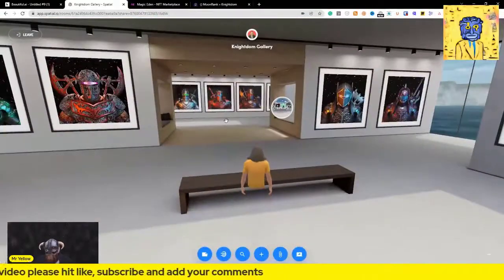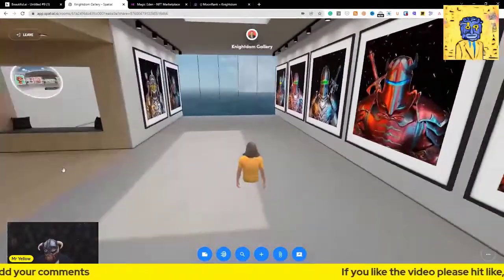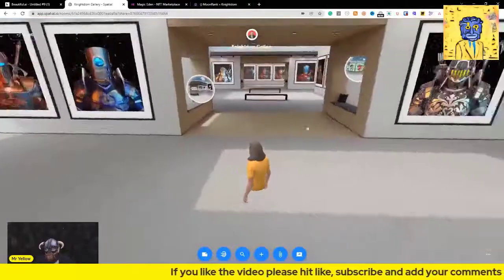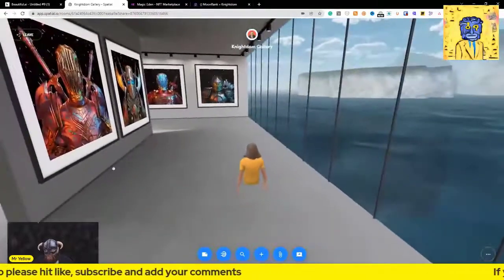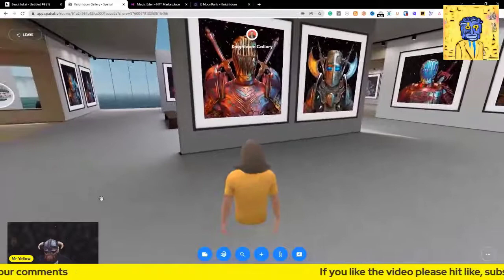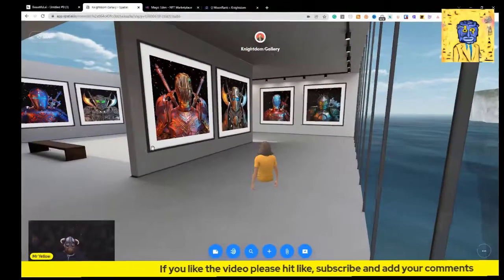So we'll just have a look at a few more here. I think you'll agree it's probably the best artwork on Solana overall, if not, it's certainly up there. As you can see, you can just move around the gallery and do loads of things, but I think you'd agree it's really amazing art.